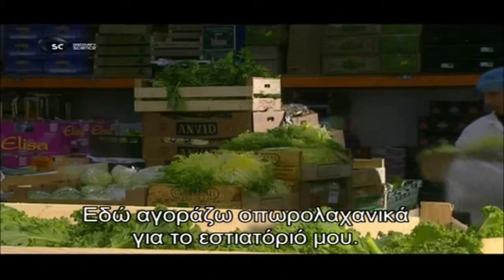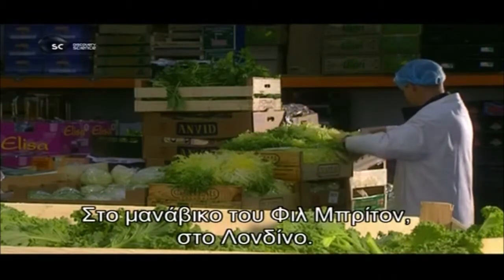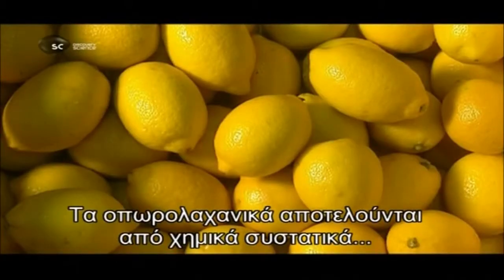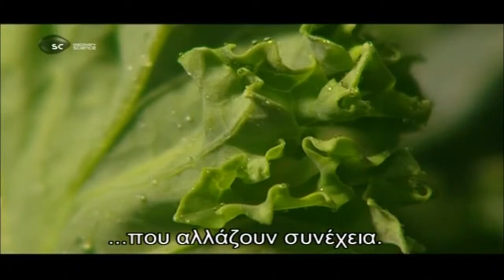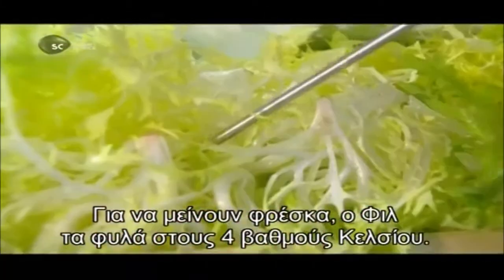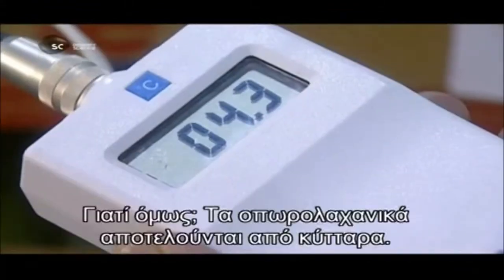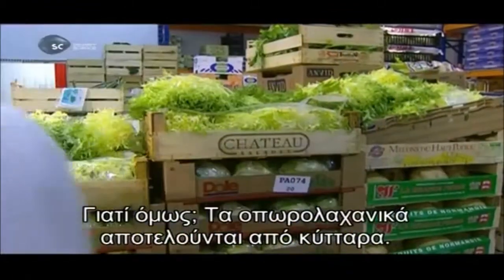This is where we get our fruit and vegetables from for our restaurant, Phil Britton's store at New Covent Garden in London. Fruit and vegetables, just like us, are a mass of chemicals, and those chemicals are changing all the time. To keep his fruit and vegetables fresh, Phil stores them at 4 Celsius. But why exactly? Fruit and vegetables, like other living things, are made of cells.